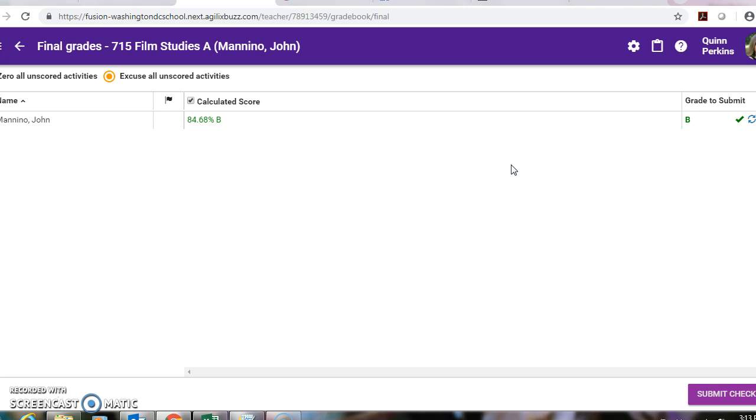Now, it may seem like a lot to do right at the end of the semester, particularly if you have final exams or papers that you're grading, but it really is important to get those grades in so that the campus itself can function efficiently.